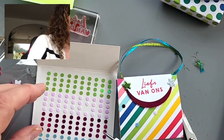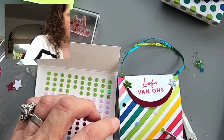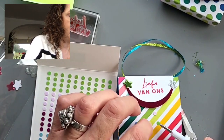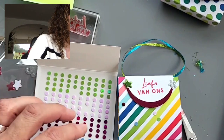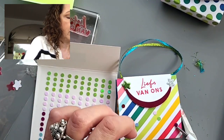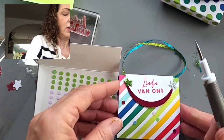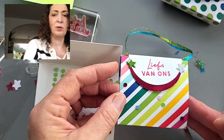And which one have I not used yet? The green one. See, I put way too much thought into this. Here, we'll put another one close by. And pink one, Melon Mambo. See, I'm dithering, and I don't like that. Anyway, so here we have our cute little confetti.